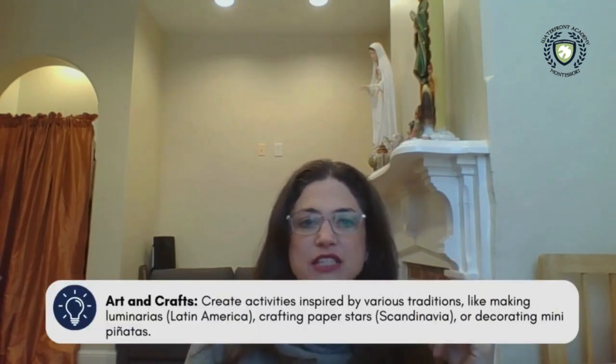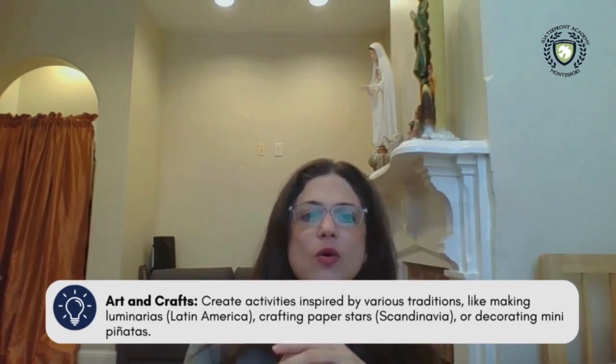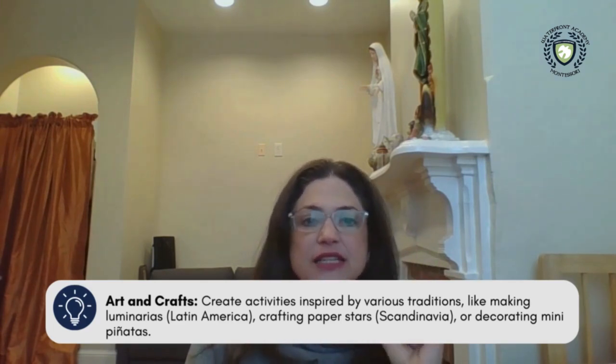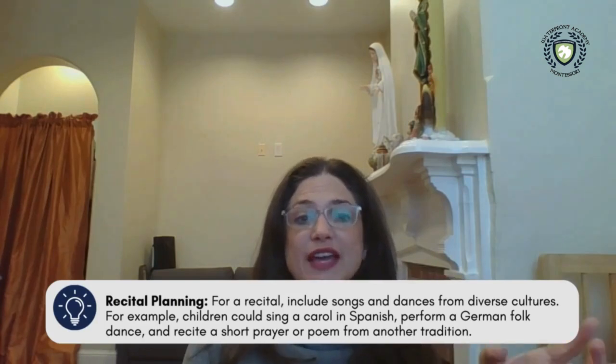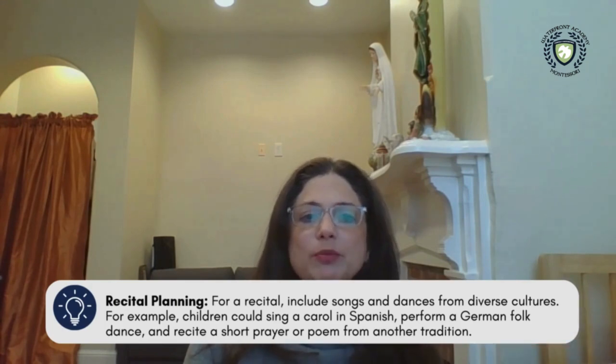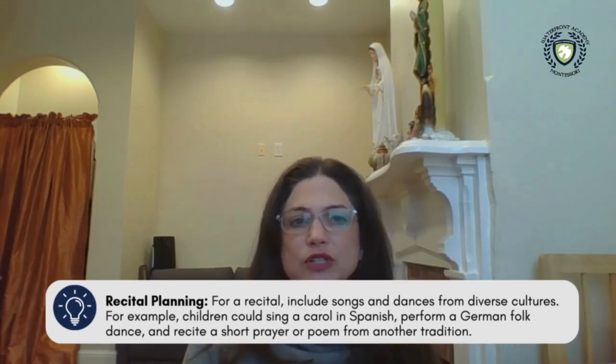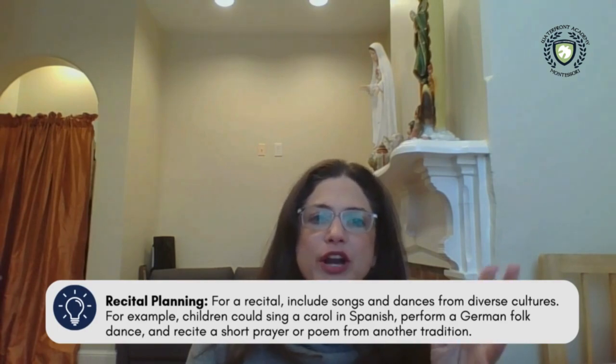Arts and crafts, create activities inspired by various traditions, like making luminaries or paper stars or decorating mini piñatas. And then you could do a recital, and you can include songs and dances from diverse cultures. You can do a Spanish carol, or a German folk dance, or a short prayer or poem from another tradition. And this approach will help children and families feel included while celebrating the universal values of joy, peace, and giving.